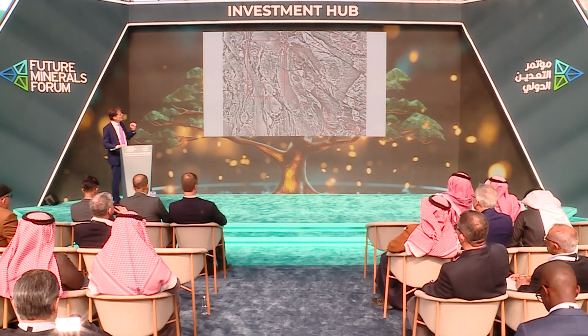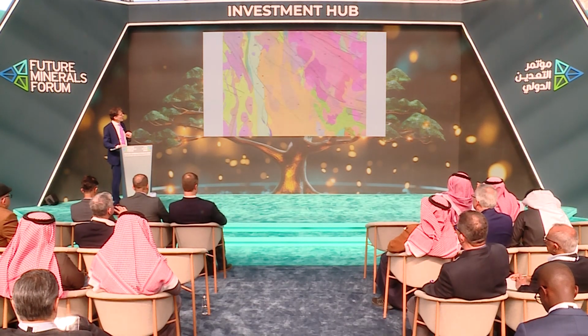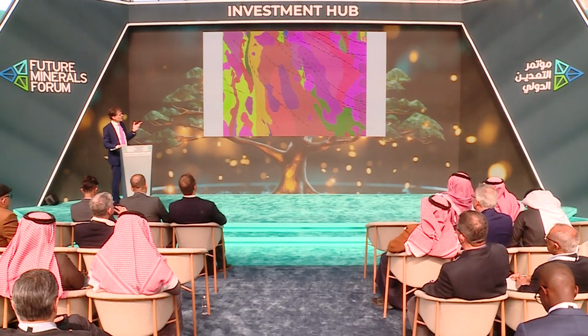In a few slides, I'm going to show the area in red in a bit more detail. Again, I just want to note the difference. This is the contractor interpretation of the lithology and structures. Again, it's always going to be a work in progress.